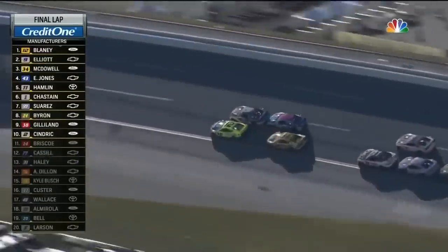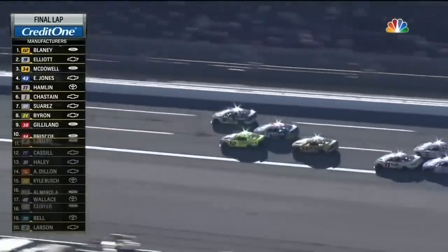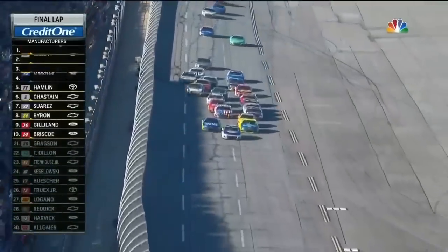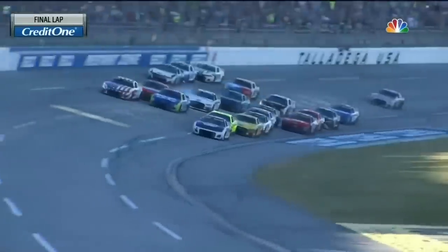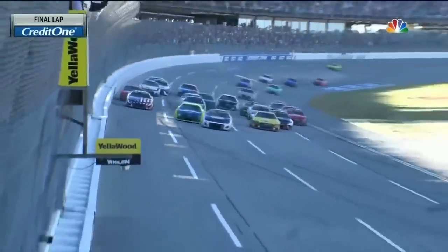Elliott with the help of Jones. He surges ahead. Jones moves to the inside. Elliott has the lead. Chase Elliott through the dog leg. Blaney with momentum. He's not going to get there. Elliott's going to win at Talladega.